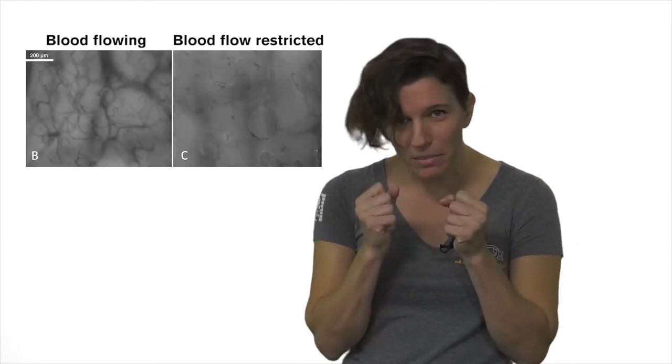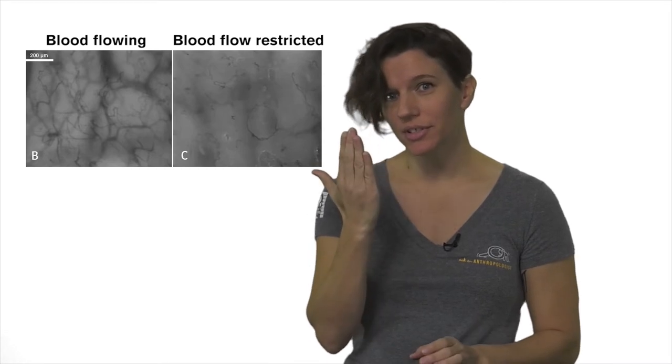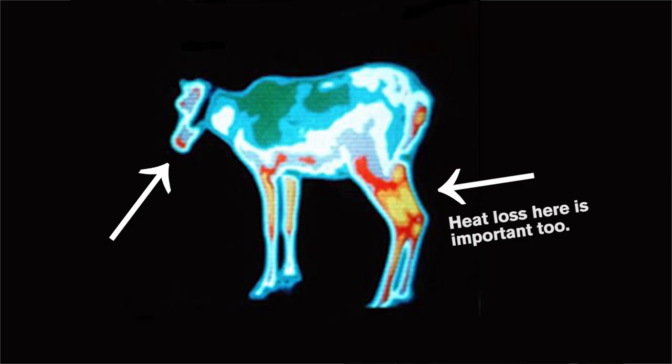Now, this is where the glowing nose really comes in handy. When reindeer warm up as they move, those tight blood vessels in their noses relax a bit, so more blood flows closer to the surface. When that happens, their noses warm up, and they can get rid of a lot of heat there to the cold air. And what does a warm nose look like in a thermal camera? Well, it's bright, and you might even say it glows.